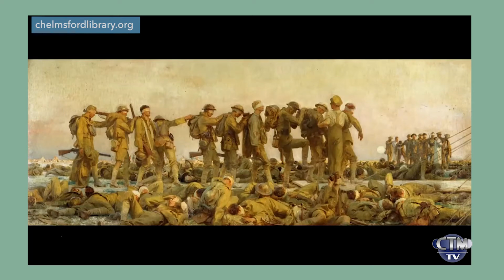And then the last historical image I wanted to show you is from the American expatriate artist John Singer Sargent. This is a monumental painting called Gassed. It's from 1919, and it measures about 20 feet long. So the figures in the picture are probably just over life size. And what we're seeing here is how new technologies, like the sharpshooter from the Civil War, but the new technology of mustard gas, in this case, caused horrific outcomes for soldiers that managed to survive battles.